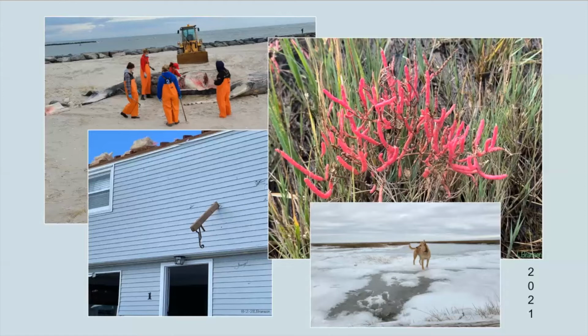There was a humpback whale that washed up on the beach this year in the winter of 2021, allowing for an educational experience. Just amazing. This picture of Wigeon grass on the right, we saw little or no Wigeon grass at all in 2021, but we were awestruck by its color in 2020. I think that was due to the deeper water.